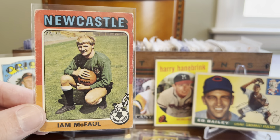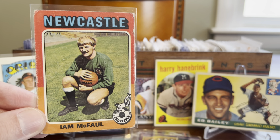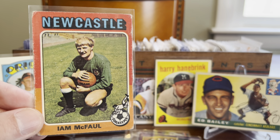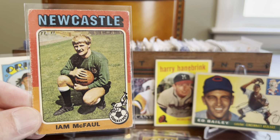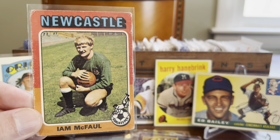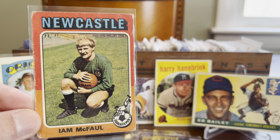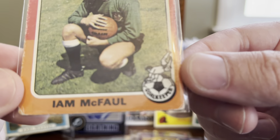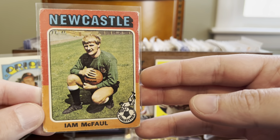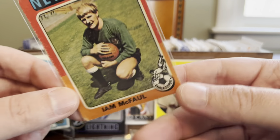And nice. How about this soccer card? This is really cool. Topps in the 70s made some soccer releases for the English Soccer League, their top league. And this one obviously is done in the style of 1975 Topps baseball, but is a soccer card. So you have here Ian McFall, goalkeeper for Newcastle. And look at this, I love this logo here of a diving keeper. So just really cool to see a take in a different sport of the 1975 Topps set.